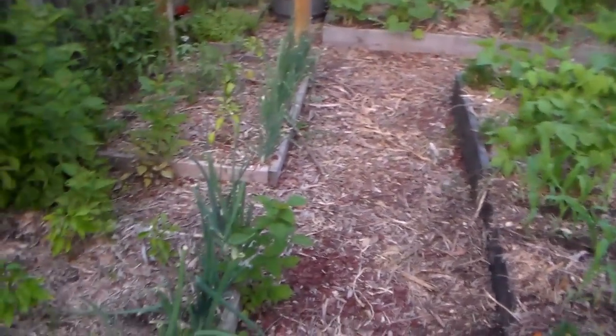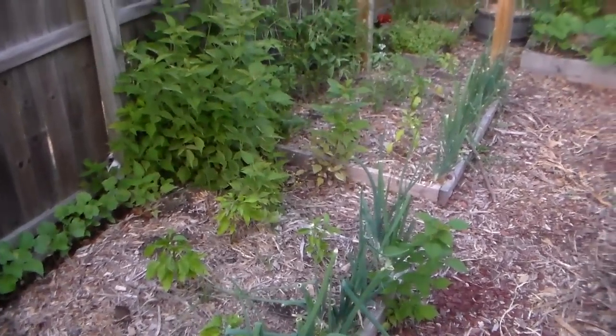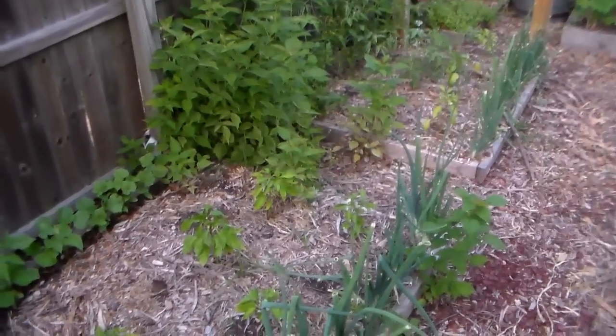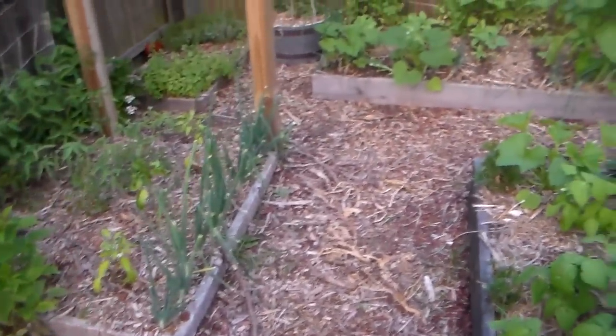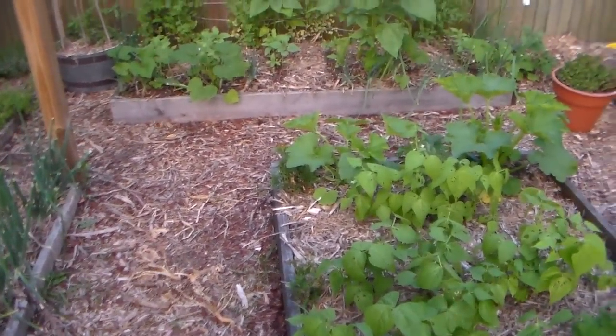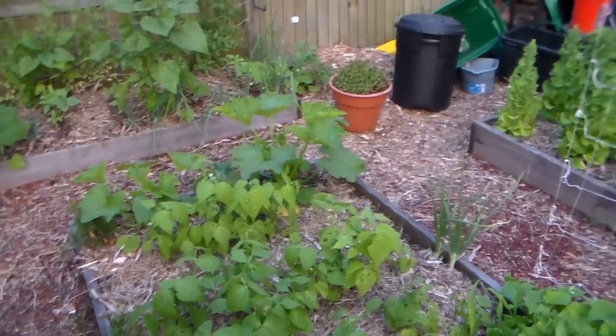We've had our 90-degree days. I'm in Virginia Beach, and this Back to Eden garden method is beautiful. It is awesome. My beds are still newer. I put all these wood chips down, I don't know, probably 6 to 8 months ago. So they've been down for a while, but I'm sure as the years go on, things will get better and better.